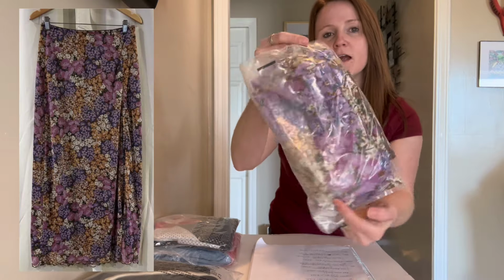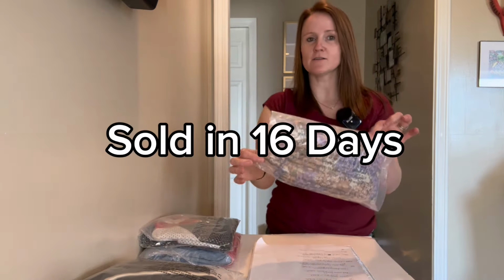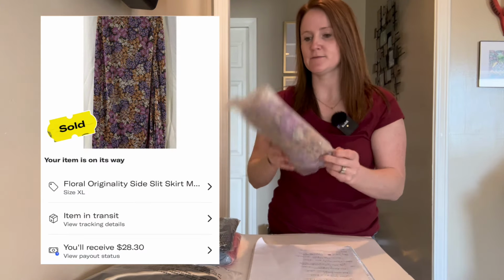This floral skirt, I picked it up just because of the cuteness factor. It is made in the USA also. It didn't take long to sell. It sold on Depop for 30 bucks.